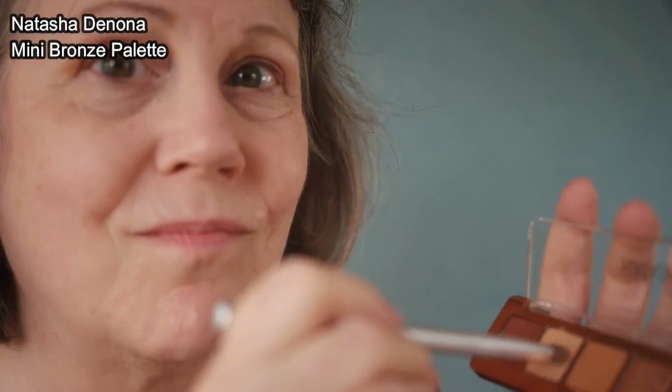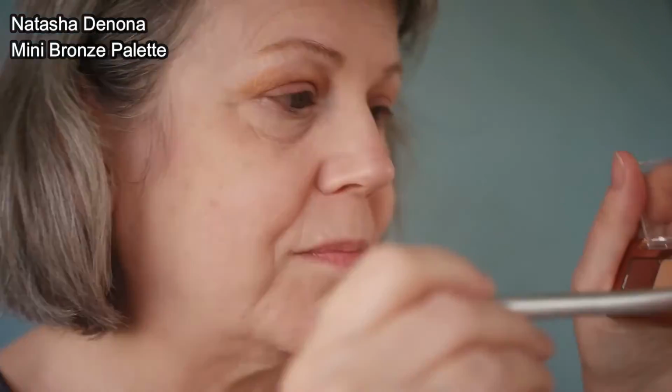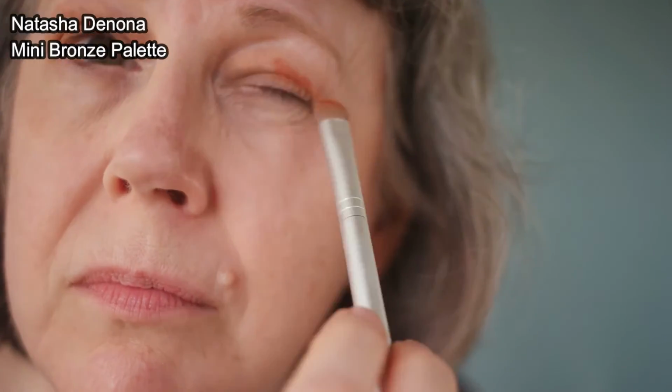And then in terms of this I Need a Nude palette, I think this was the most popular release of all different makeup products that were released last year. So there are 15 different shades, and I think that all of these are really pretty and that they can be used on most people. Now for this one, 3 of the shades do have aluminum powder in it, so I have been avoiding using those 3 shades. It turns out that all 3 of those shades are the 3 shimmer shades on the top row of this palette, so I just remember not to use them because of that.